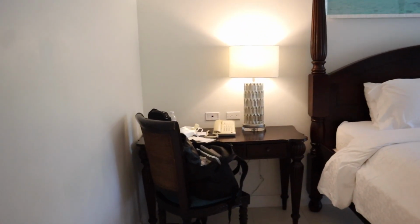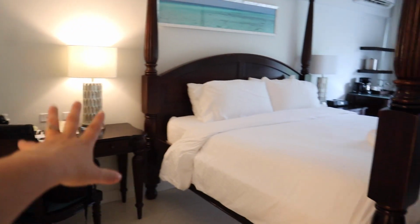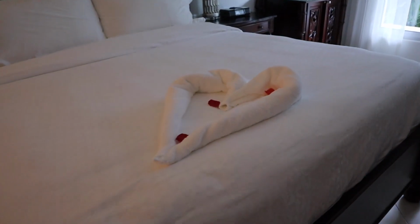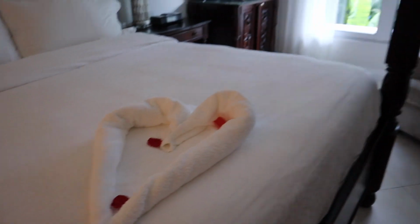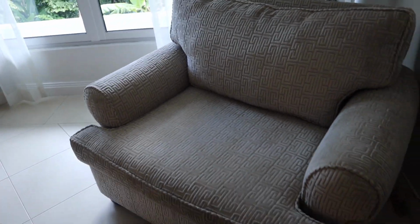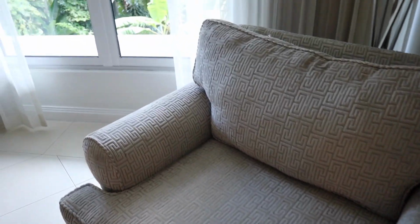because we're going to the poolside bar or something. Okay, we have a desk over here, this nice big bed. What size bed is this, king? They have this cute little heart rose petal situation on the bed, so that's fun. And then a dresser, the TV, this chair, which looks pretty decent. Usually I'm weird about chairs in hotel rooms because I feel like they're kind of gross, but I don't know. Maybe I'll sit in this.